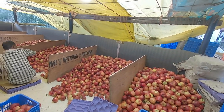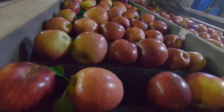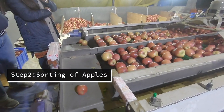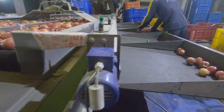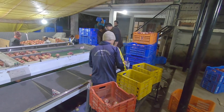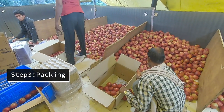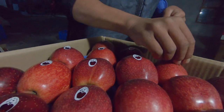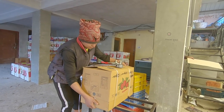Luckily, we were able to witness the packaging process of apples. First, the apples are polished. Next, they are sorted according to their sizes in different containers. They are also hand-picked to check any blemishes. Further, they are packed into different boxes. A sticker of quality is attached to each and every apple. And then finally, packed to be distributed across the country.